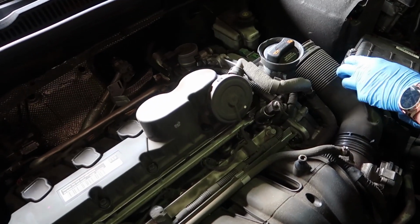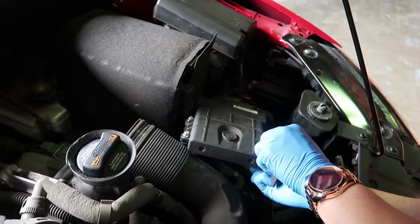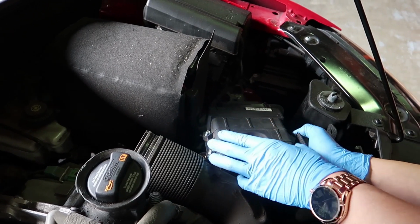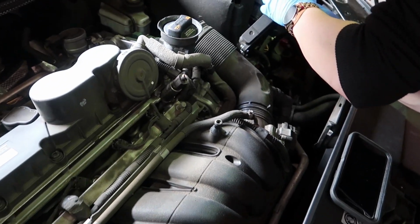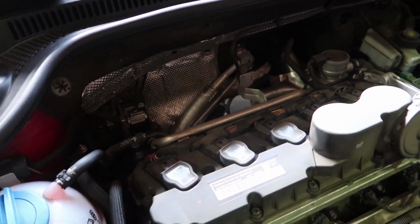Alright guys, here's where we are so far. We've got the top of the intake taken off, and most of the tubes taken off. We're redoing the ECM for the transmission modules. We've got the power steering pump and the power steering reservoir already relocated. Just trying to fit everything in here just to get the intake in. My battery's gonna die, so I will have to follow up with this later.